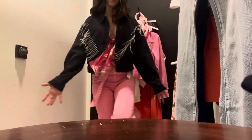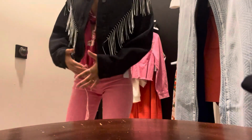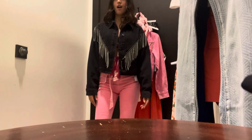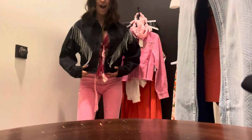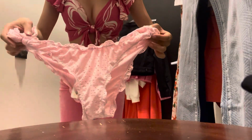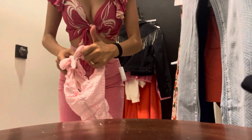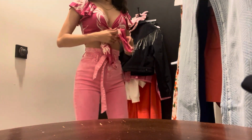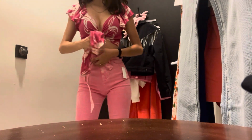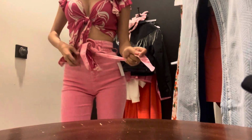But if I had an infinite amount of money and I lived in some big city where nobody knew me, I'd get both and wear them all the time. And then I also found these swim bottoms that I wanted to show you. They fit great too. But I am not trying those on camera, so deal with it. Okay, then this is my little happy dance because I found so many pretty clothes.